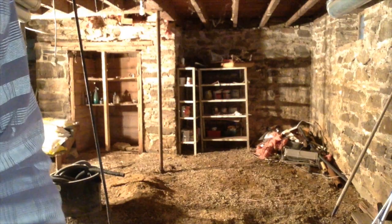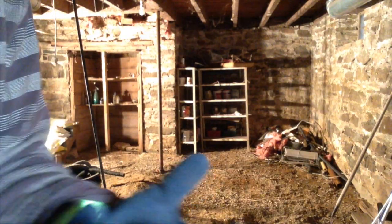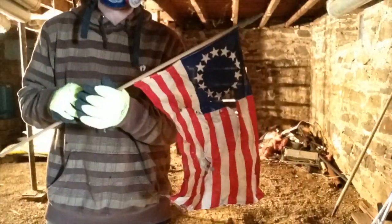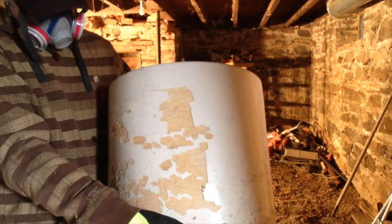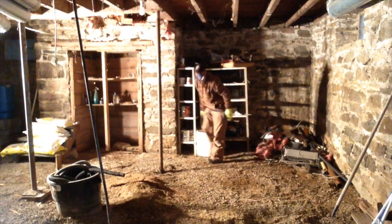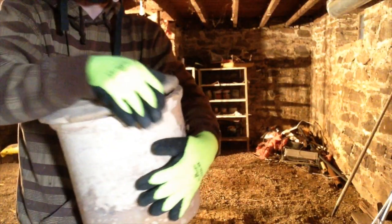It's a good example of stuff that they've left that I think is cool. It's like a porcelain crock. Another one. It's got a top to it.